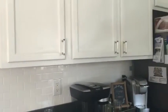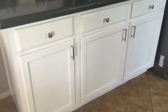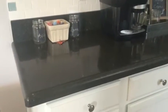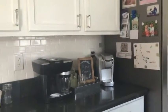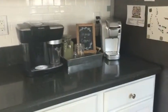The paint in here is General Finishes milk paint. And if you are curious at all about painting your cabinets, I will leave a tutorial. All the knobs and pulls are from Lowe's. These countertops, the black granite was here when we moved in. And so our kitchen fridge is filled with artwork and different things because we live here and this is real life. This is my little coffee bar.